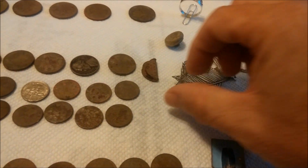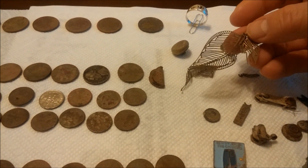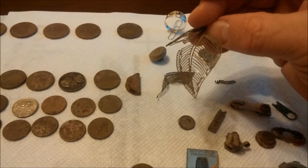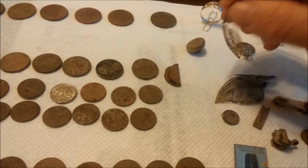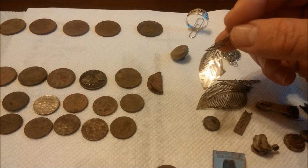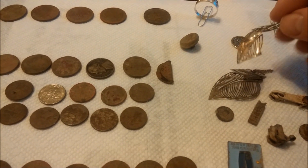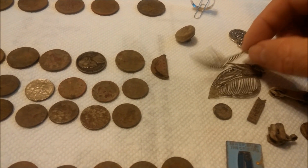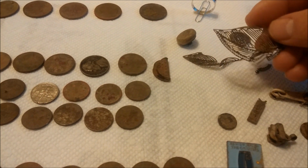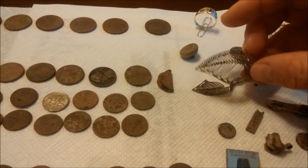I did find this little leaf thing. It's a pendant also, and it's very delicate, and it looks like it must have been gold plated at one time. There are some signs of gold on it, some gold plating, but as you can kind of see on that one, it's a little more gold plated still, but it's very delicate. It's very fine. I'm not sure how much was broken before I dug it up, but obviously when I dug it up, it didn't do it any good. And it's a very delicate little piece.